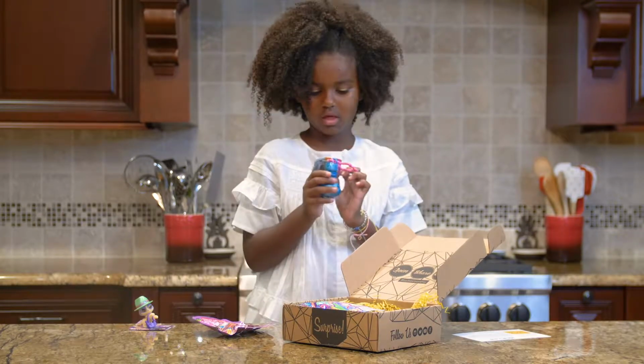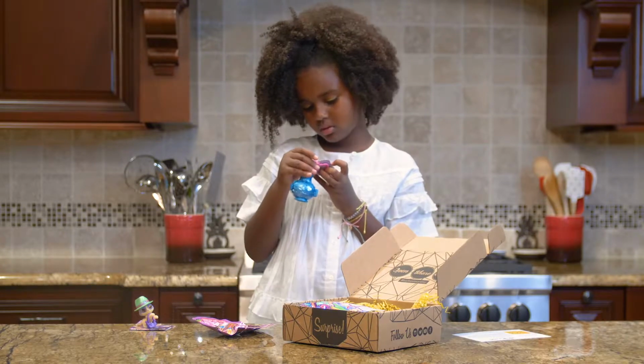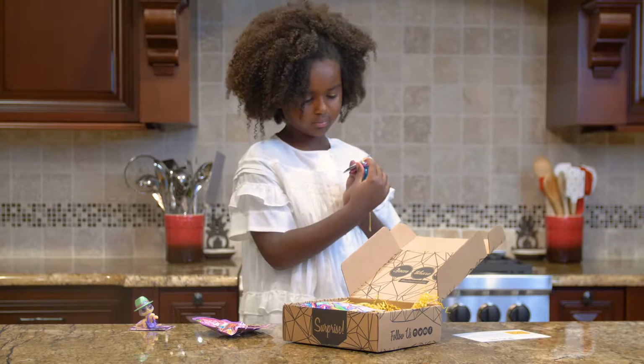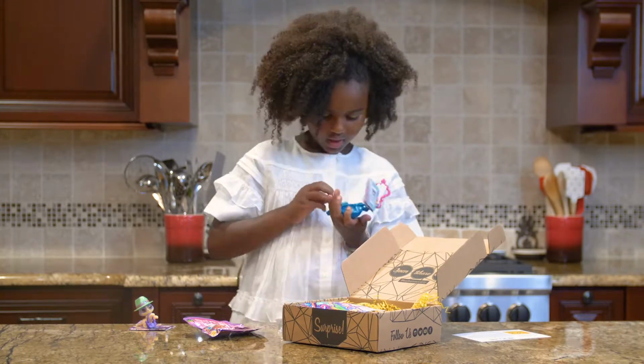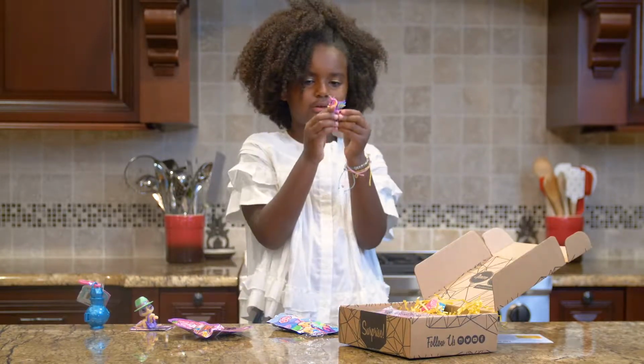Next is a little prize where you get to see Shimmer and Shine. This little prize box where you get a character. Who did I get? Oh, I got the little kitty. Yes, I got who I wanted.